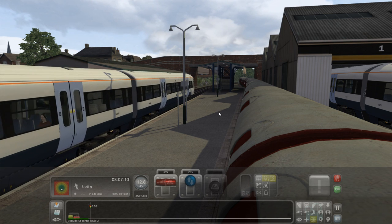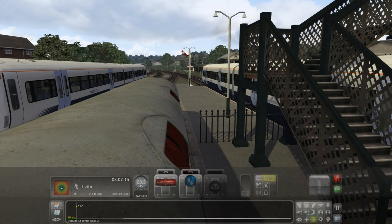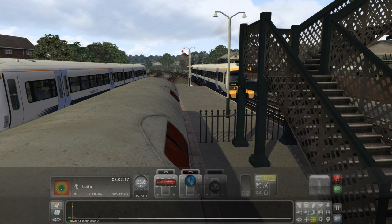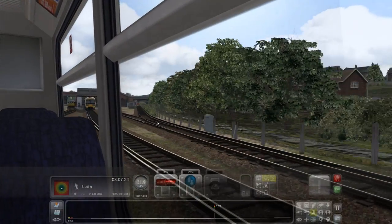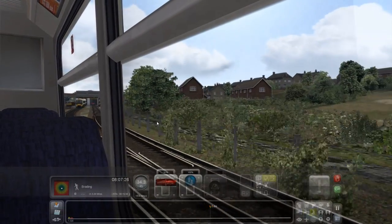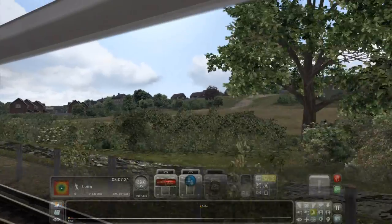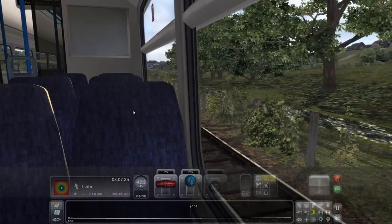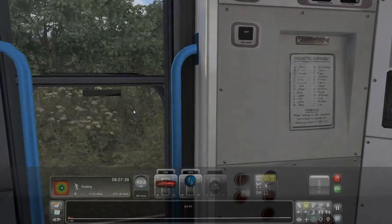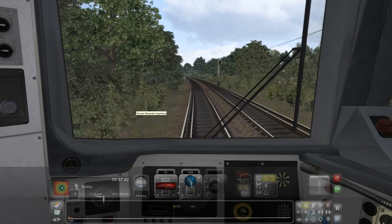We can blast it a little bit now because our max speed is 45 miles an hour. So scary. Go, go, go. And we're going to have to slow down now. Oh, we're not stopping at Smallbrook Junction, the only station on the line that actually has an interchange with something.